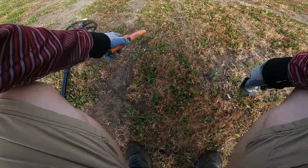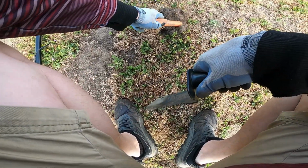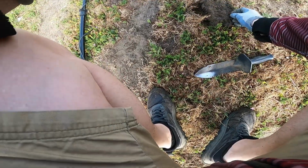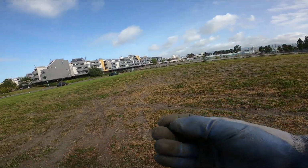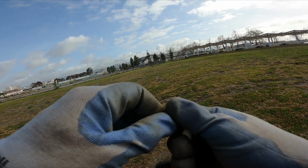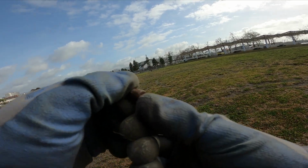Yep, new one. We have an 18 here, which I don't usually get, so it's probably gonna be trash, but got lucky on the first one. Thinking like a bottle cap or something. Nope, we got a slug with some striations on there. I haven't found these in so long. Maybe it's just because I don't dig up these numbers as much, but I haven't found one in a long time.